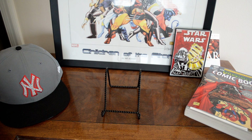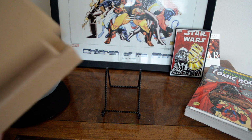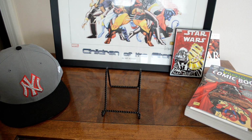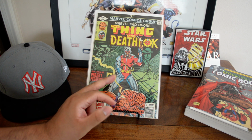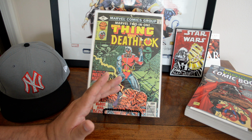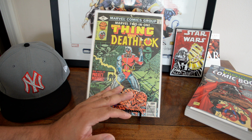Shout out to those YouTubers that I bumped into. Then another dealer, once you check out, he puts your books in some kind of Gemini box here, which I've never seen before. Instead of a plastic bag, he'll just put it in a box, which is kind of weird. I found these. He had deals at his booth, so these came out to about $1.52 each. It was like buy 3 for 10, those type of booths. So this was Marvel Two-in-One, The Thing and Deathlok 54.